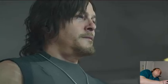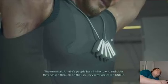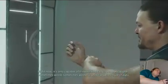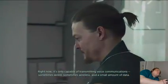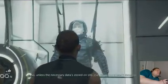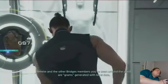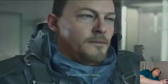Listen up, Sam. The terminals Amelie's people built in the towns and cities they passed through on their journey west are called knots. The infrastructure's there, but the Chiral Network is offline. Right now, it's only capable of transmitting voice communications, sometimes wired, sometimes wireless, and a small amount of data. So unless the necessary data is stored on site, our chiragrams won't show up. Amelie and the other Bridges members you've seen around the place are grams generated with local data. In case you didn't know.